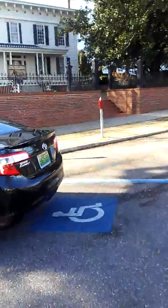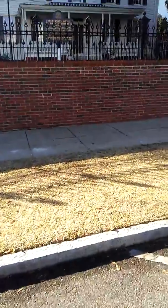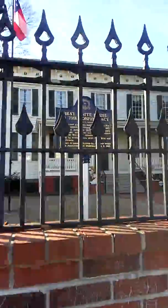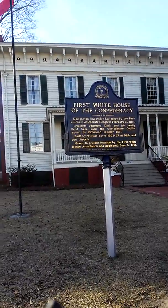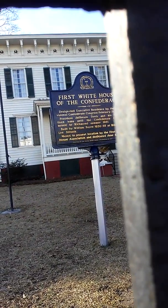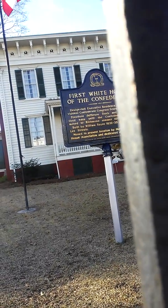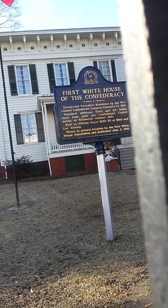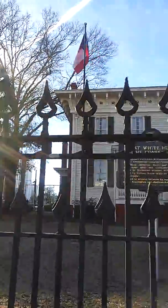This is the first White House of the Confederacy. Designated an executive residence by the Provisional Confederate Congress, February 21st of 1861. President Jefferson Davis and his family lived here until the Confederate capital moved to Richmond, summer of 1861. Built by William Sayre, 1832 to 1835 at Bibb and Lee Streets. Moved to the present location by the First White House Association and dedicated June 1921. So, the First White House.